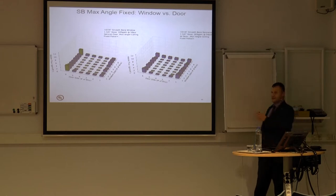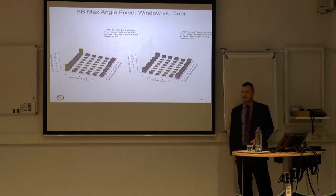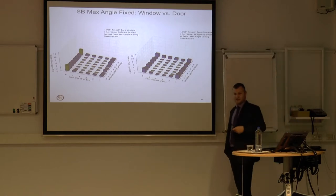So first test is completed, we're thinking, okay, what is going on? If I apply a stream up here, I think it's going like this, what's happening? I see the same thing again, window versus the door. We know there's not much difference between the two, just the difference in the size of the opening.